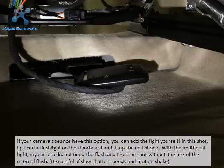All right, so we know that our camera needs light. It needs to be able to see color contrast to be able to focus, right? So why don't you just go ahead and add the light yourself? Okay, in this shot, I placed a flashlight on the floorboard and lit up the cell phone. So with the additional light, my camera didn't need the flash, and I got the shot without using the internal flash at all.